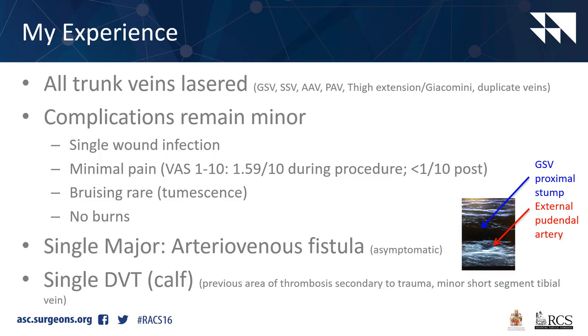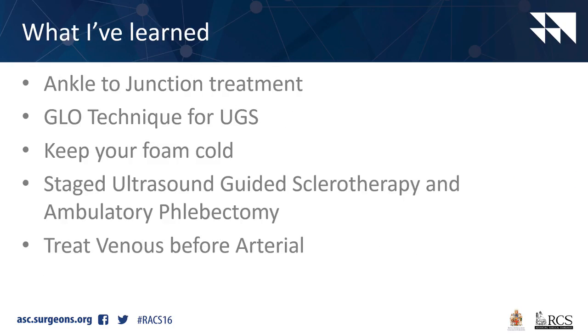We had one major complication, which is asymptomatic. Interestingly, it's in the great saphenous vein stump, so I think it's probably related to an injury from the tumescent needle. And we've had a single deep venous thrombosis, which was a minor calf thrombosis, in another doctor, in an area that was previously thrombosed due to calf trauma from a sporting injury.